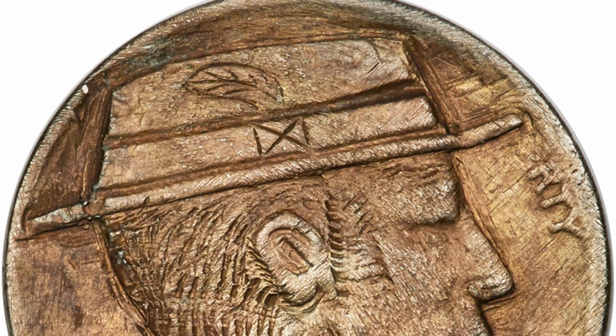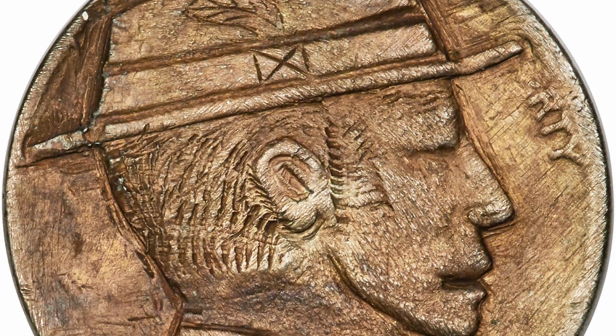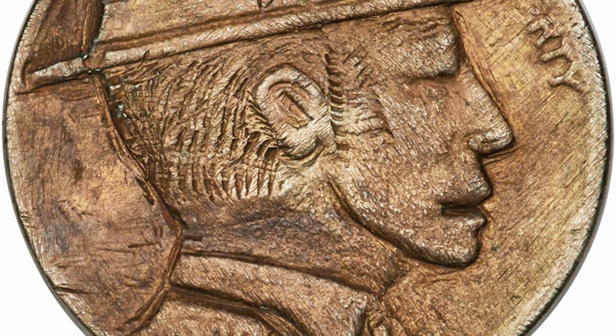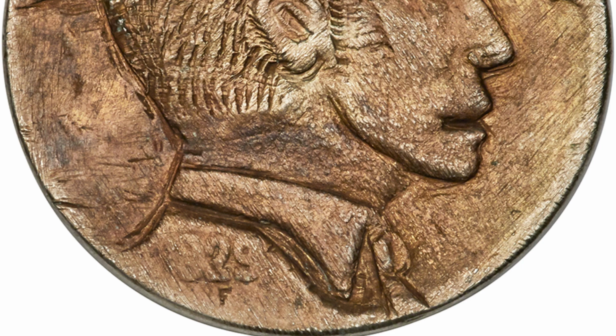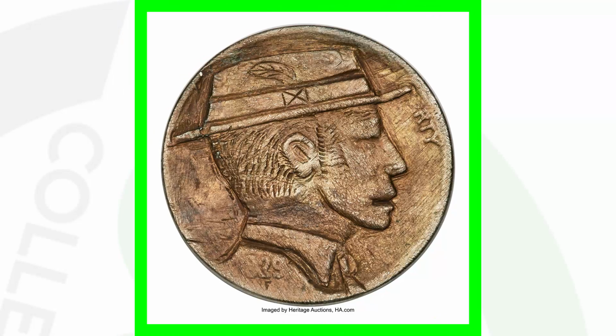Now, here are some cool Buffalo nickels. These are referred to as the Hobo nickels because Bo Hughes was really famous for making these in the 1950s. And you probably are wondering, how in the world can one of these be valuable? Well, he was kind of like the originator, I guess you could say, of these Hobo nickels. That's where the name comes from, right? Bo Hughes. So here's one side, the reverse of a regular Buffalo nickel. Here's the other side of his carving.